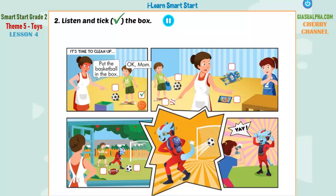2. Tom, put the baseball in the bag. Yes, Mom. 3. Go outside and play, kids. Okay, Alfie, now put the soccer ball in the net. Yay! Yay, Alfie! You did it! Let's take a photo.